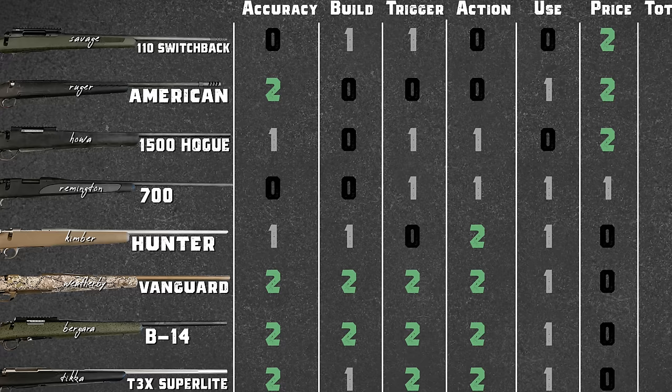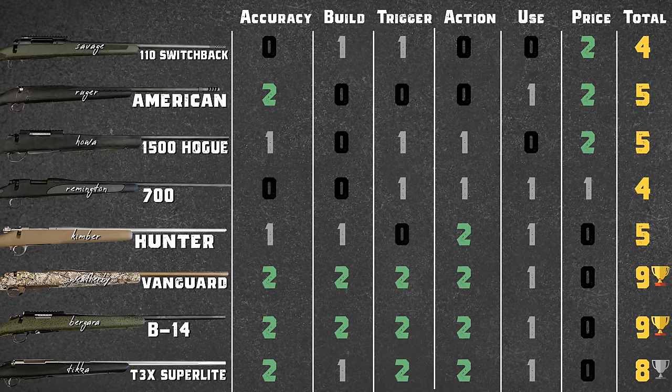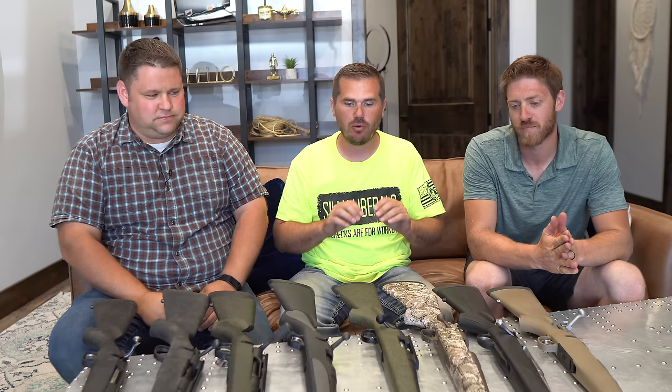So we've done 6 rounds. We said there'd be 7. There is a 7th round, but it comes after the scores. So on paper, we see what's best. But sometimes by chopping it up in categories, you don't have an accurate picture of which one we would take after spending so much time with these guns. So the way we're going to do it is each of us can vote someone off the island.